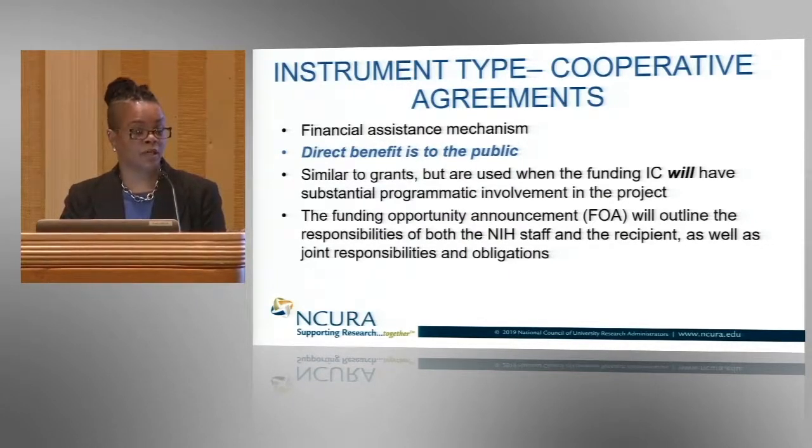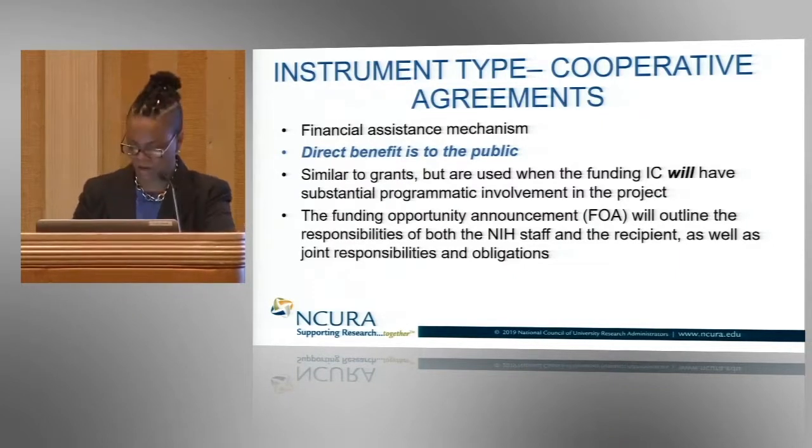Typically, you'll find the details within your terms and conditions of the award, so it's very important for you all to pay attention to what is outlined in the terms and conditions of the award and not really just focus on what was outlined in that funding opportunity announcement. The reason why is because quickly in a cooperative agreement, you can be out of compliance when you're having that direct, substantial involvement with the feds.